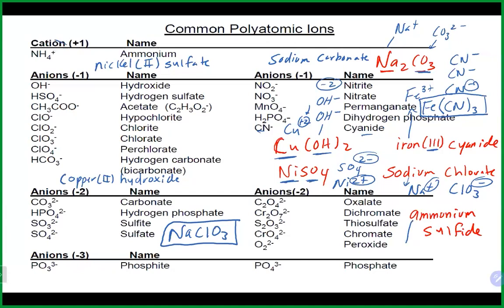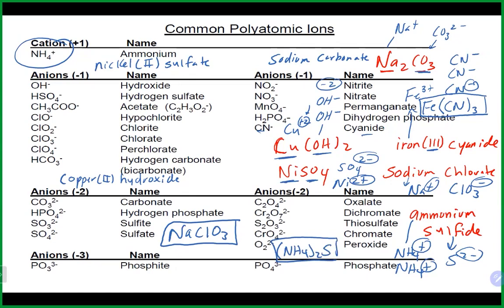Ammonium is our positive guy right there, NH4 plus, and sulfide is actually from the periodic table, group 6, which is -2 there. So we basically have NH4 plus and -2. In this case, to balance out the charge, we will need one more of those positive guys. And since that is actually a polyatomic ion, we again need the parentheses. So that's going to be (NH4)2S in this case there. Any questions on any of those polyatomic ions? All right, so the school would like you to know these, yes?